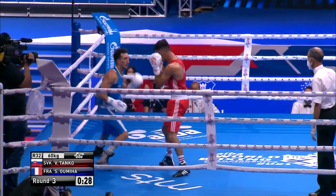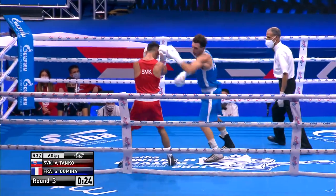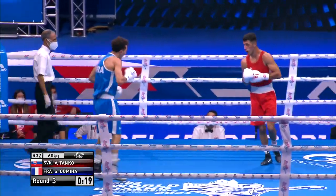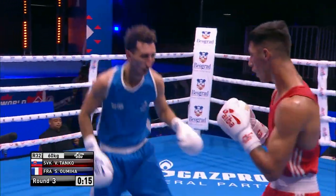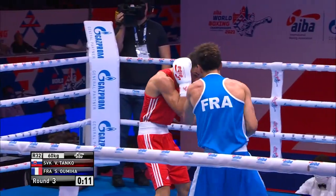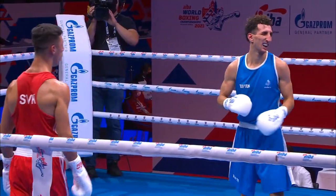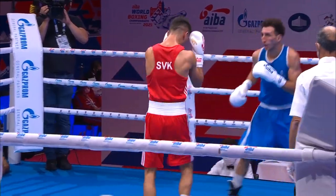Final 30 seconds. Nice combination again there from Oumiha, just jinking from one foot to the other, using both hands. There's that lead right hand again as he just moves off to his left. He kind of glides off to his left. And then almost as an afterthought, as he's practically past his opponent, just sticks it out.